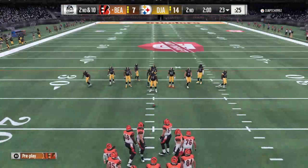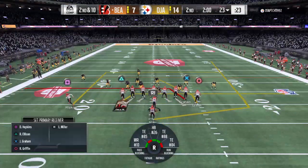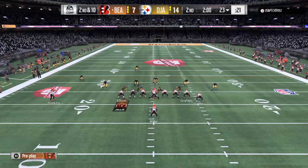2 minutes remain here in the first half. We're back to New Orleans after this.